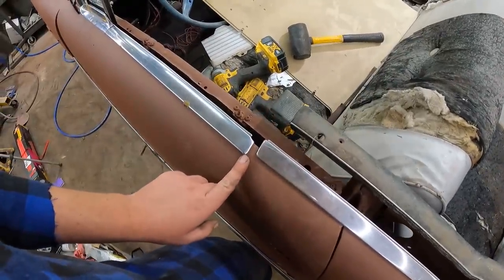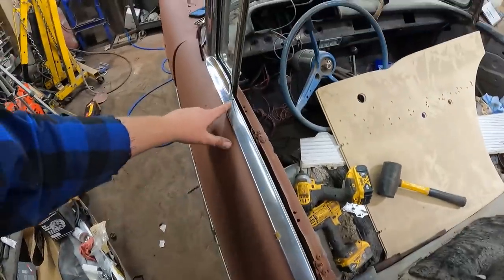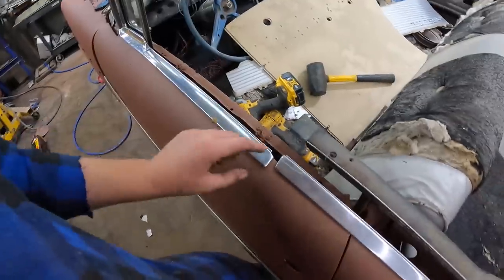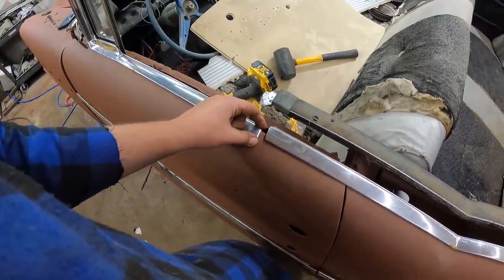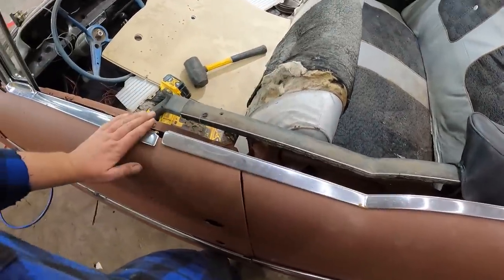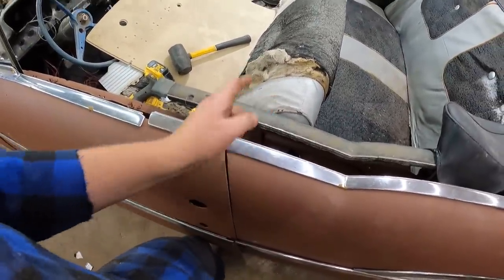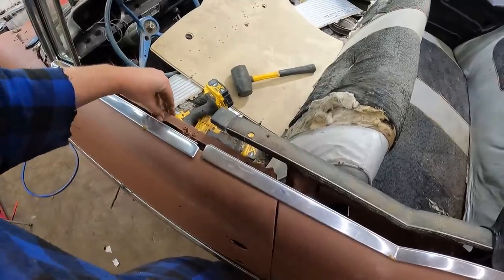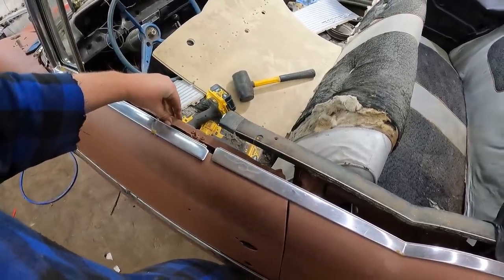This is the gap I'm talking about. Now, I was thinking this slides under there. I could slide this back probably an eighth of an inch or so, get that a little closer. This can't really move because it has to be in the V. I need to get that dialed because the cut I want to do has to match this piece. Now, I don't have this piece, unfortunately, on this one door.